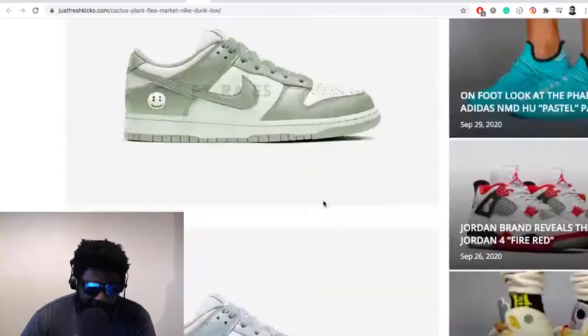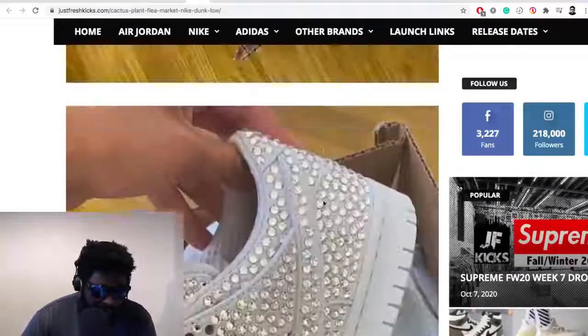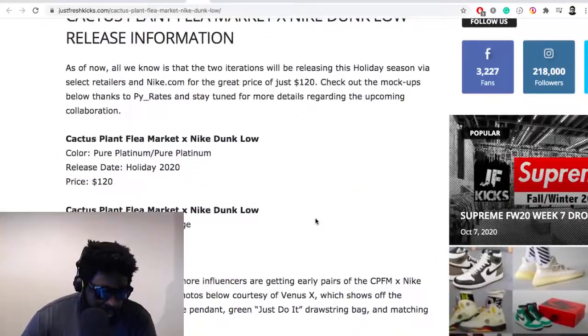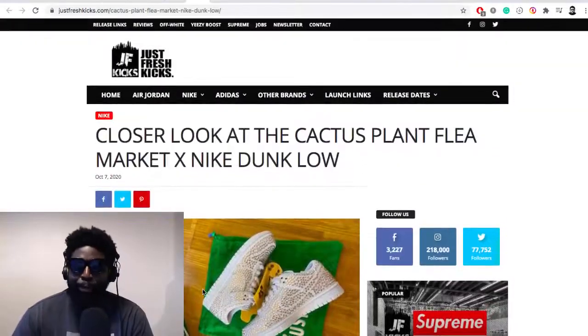But again, let's see. They're due to come out when? What's the date here they've got on them? Scroll up. They look beautiful, though, innit? Scroll up. Release date, holiday 2020. So I'm assuming towards the end of the year sometime. Keep an eye out for that. It might help to brighten up your year.